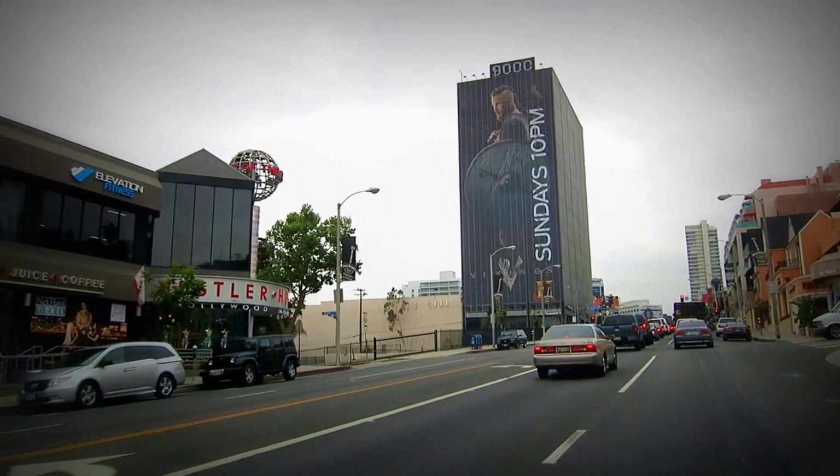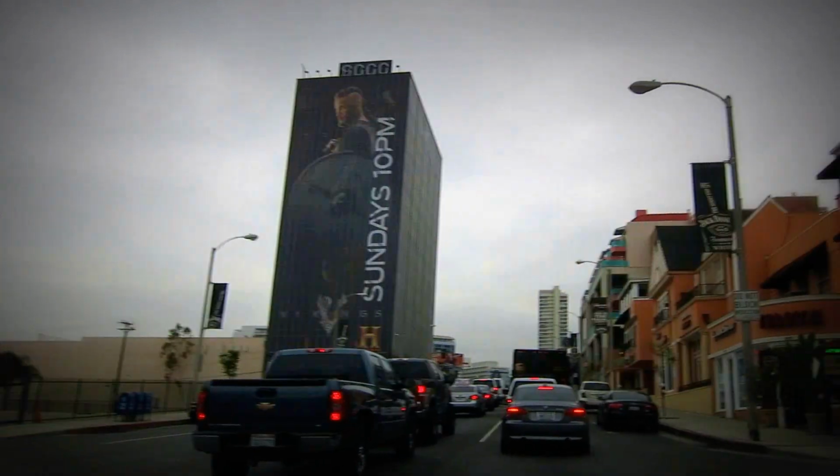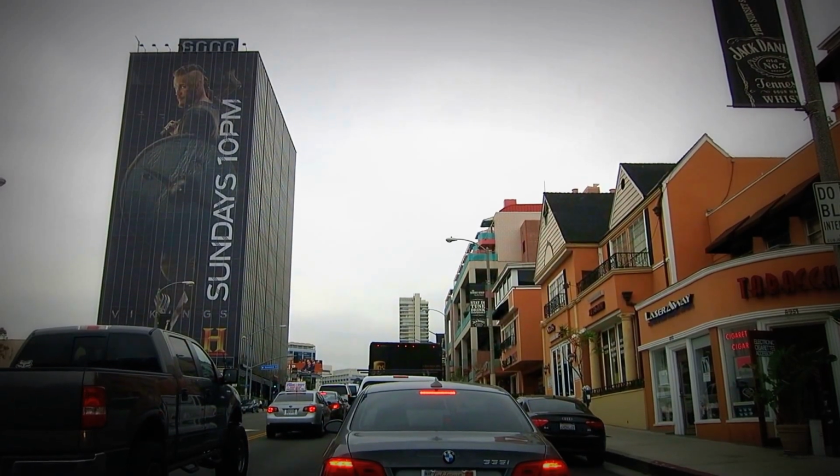That lot over there is a 1 acre lot that sold about a year ago, I think, for over $40 million. And there's plans for mixed use kind of commercial, residential, and hotel type of building.